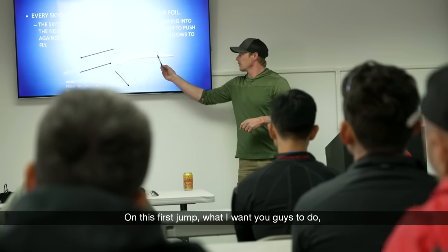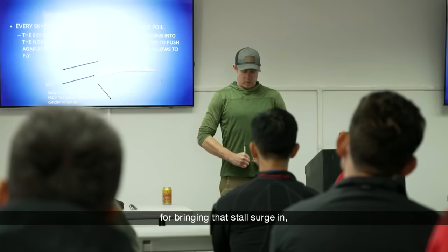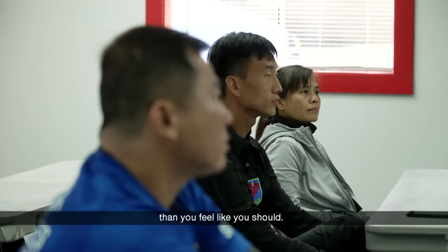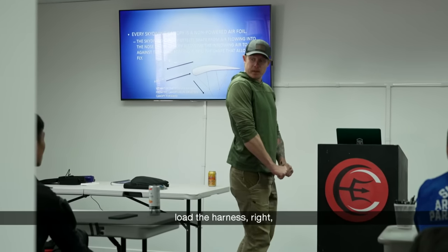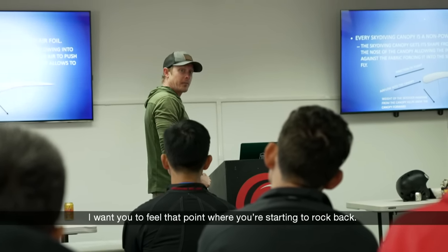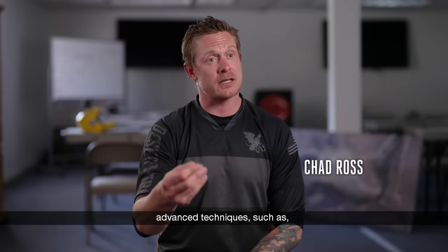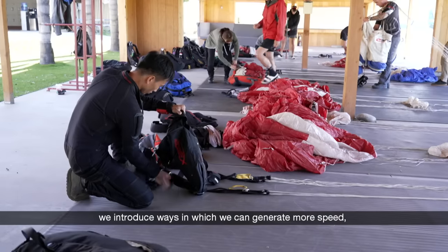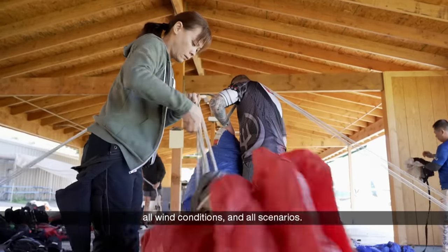On this first jump, what I want you guys to do, and you've probably done this in the past, is get a feel for bringing that stall surge in, and I want you to hold it a little bit longer than you feel like you should. The goal being that I want to feel myself raise up, load the harness, right? And where I would normally smoothly release to generate the dive, I want you to feel that point where you're starting to rock back. Through the program, we introduce advanced techniques, such as ways in which we can generate more speed, make their canopy piloting more efficient in all terrain, all wind conditions, and all scenarios.